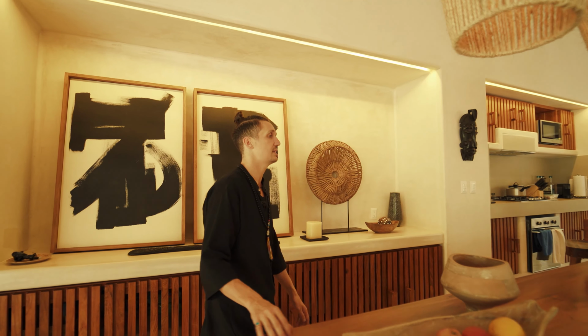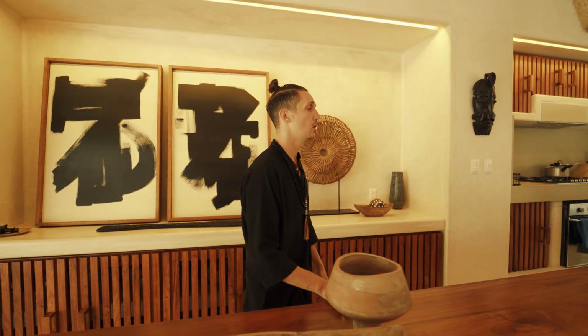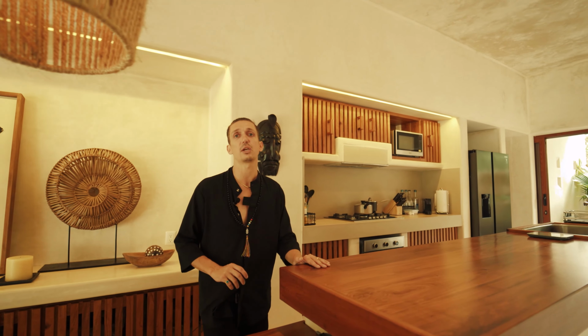The developers of this property have really created a sense of oneness with nature through their use of wood throughout the apartment, including these beautiful thick countertops, which really complete this open plan kitchen.